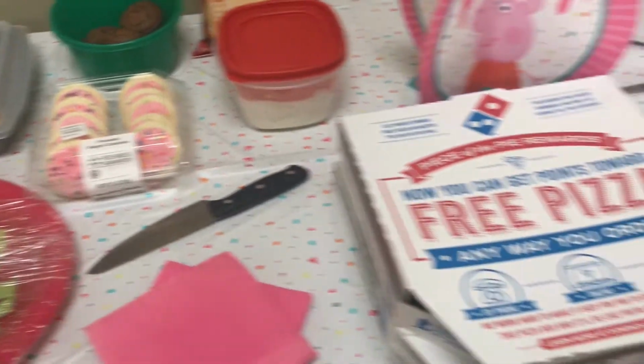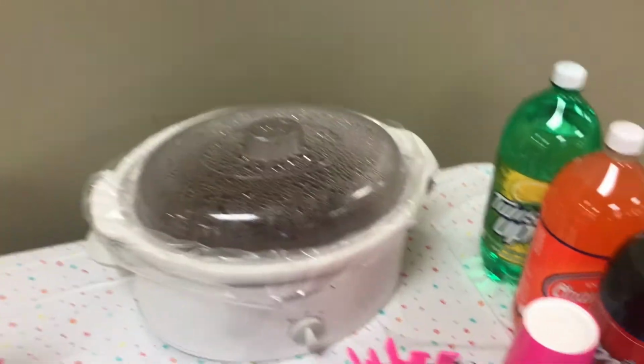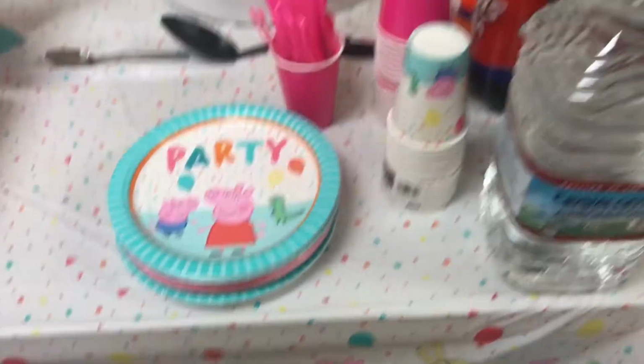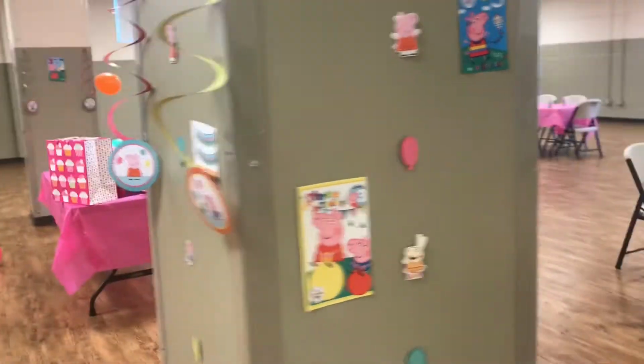Like brownie bite type cupcakes here. We got chips and dip. We got some pizza. Meatballs. Here's the little plates. Hey, where are you going?